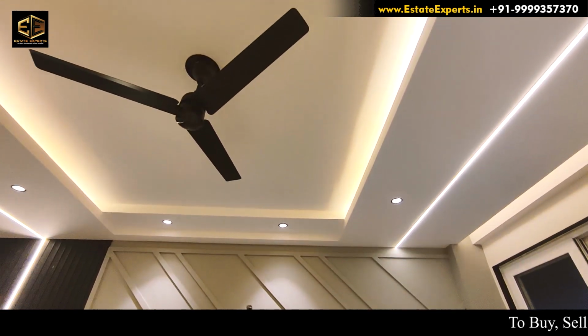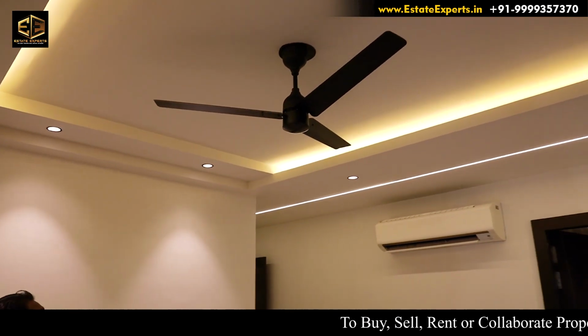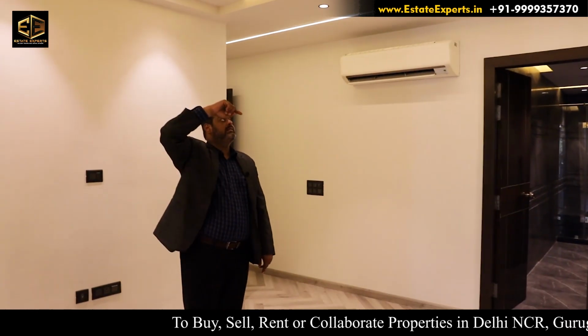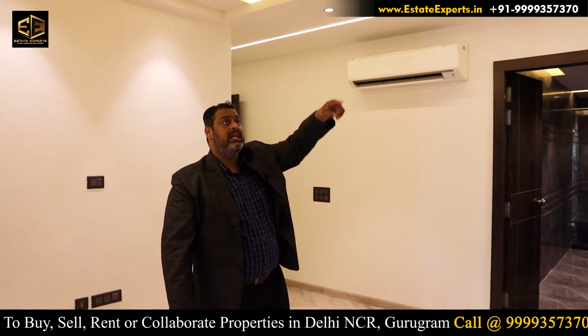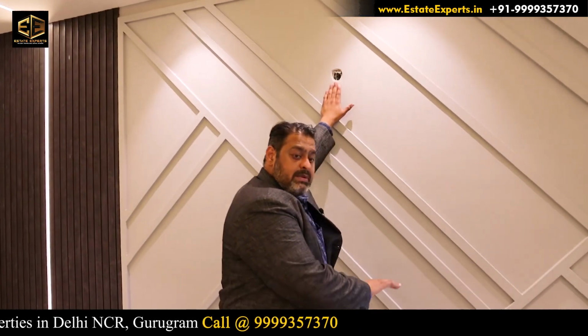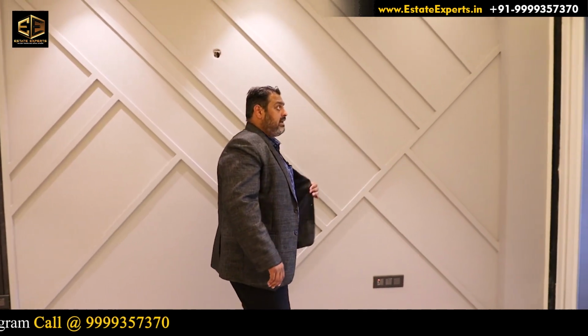This is a square shaped ceiling design which is given to you in the center of the property where the fan is equipped, and you've got the all round LED strip lights. Iske saath mein aapka round lights bhi di hui hai ceiling pe. And this is something where you can install the night light as well. Agar aapne bed is taraf lagaya hai to yahan par aap apna night lamp wagaira kuch laga sakte hain.